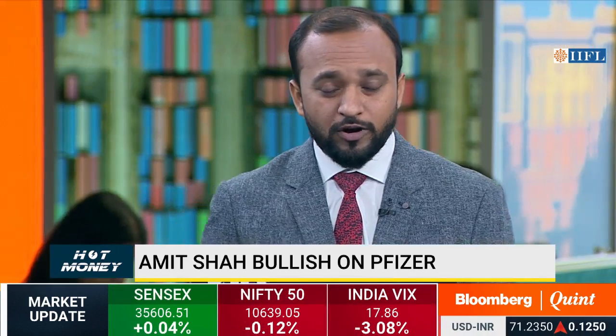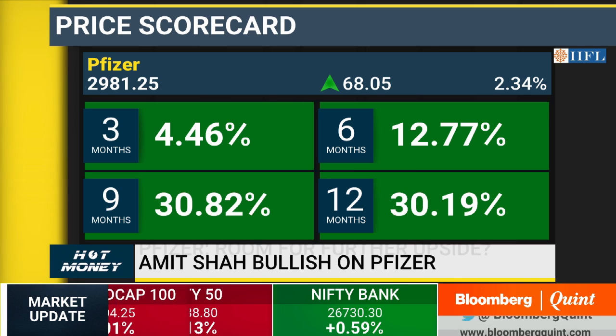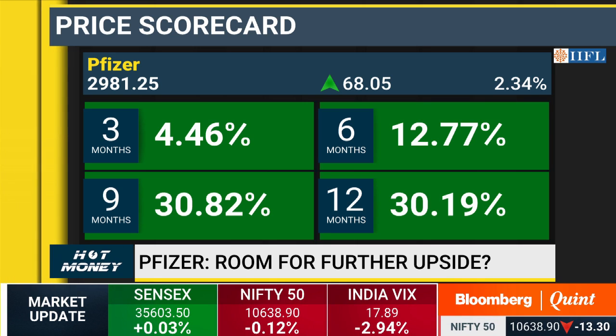Yeah, I agree with Amit, because recently on lower time frame charts, the stock is moving in a clear uptrend and marching towards the northern trajectory. But I would play for a very short term by keeping a stop loss of 2940 and for an initial leg of move towards 3080. Okay, Fidai, what are you reading into this?